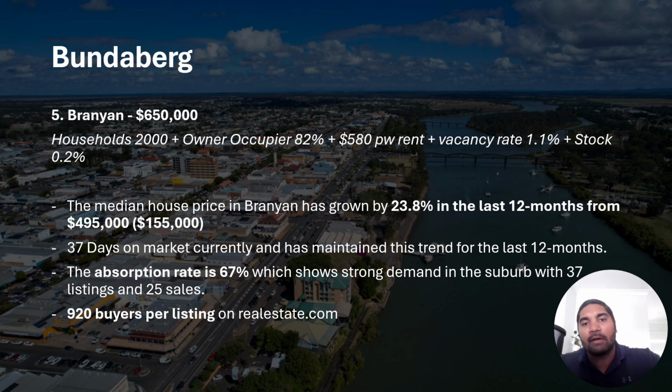But the stuff that's above $1 million or more, and there tends to be a lot of that farming stock, is taking a little bit longer to sell. We can see here that the listing click rate on realestate.com is very high as well, at 920 unique views per listing. So look, all the demand side data is looking pretty healthy to me as well, and if that can maintain those levels of health over the next 12 months, we might start to see similar growth rates in this suburb here of Brandon.